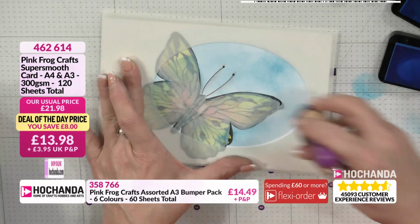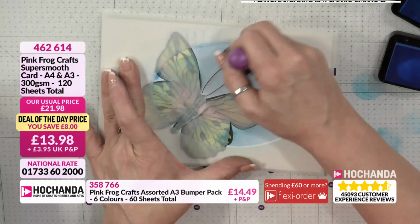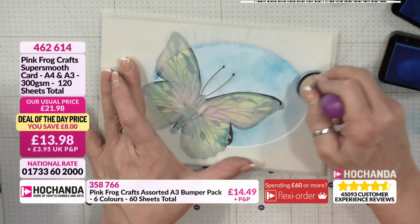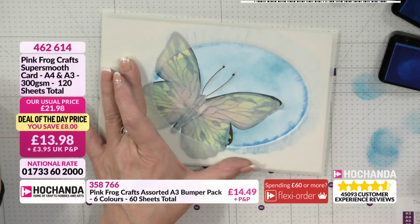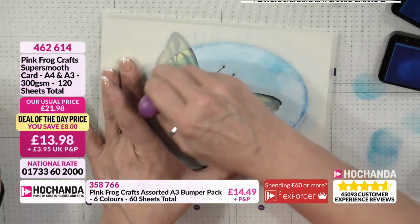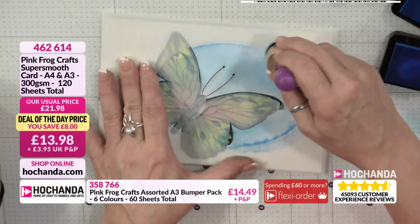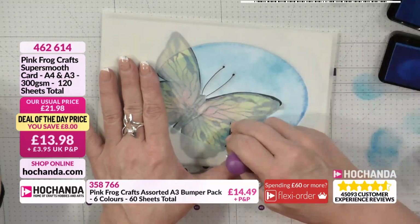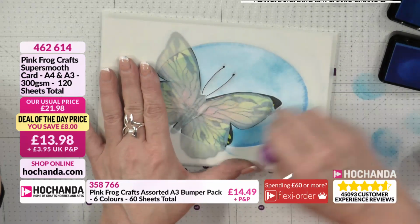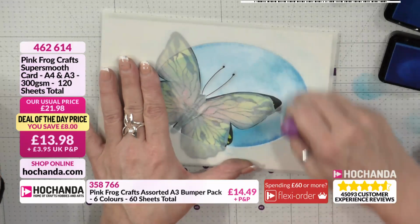This is a little bit darker, and all I'm going to do is just pull in. And you can see I've pulled in and I've gone over like that. But I'm going to go back with that one and just blend it down a little bit. And then goes in there. Yeah, and that'll blend in. So it's blending the ink as well.